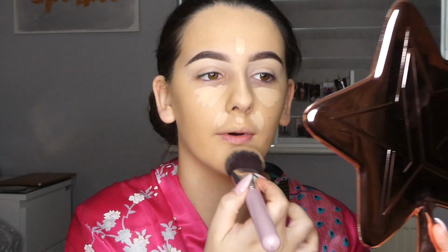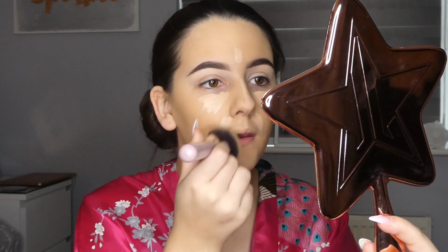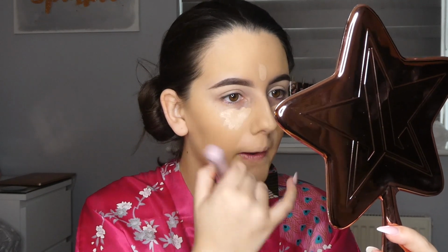Now, today for concealer, what concealer am I going to use? I think I'm going to use some Shape Tape. Some good old Shape Tape. Let's see how this goes. I might want to brighten it up a little bit more, but this is in the shade Light Medium, by the way. I'm just blending that into the skin using a P brush.